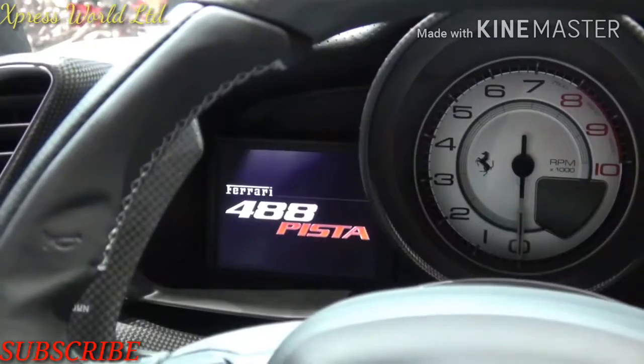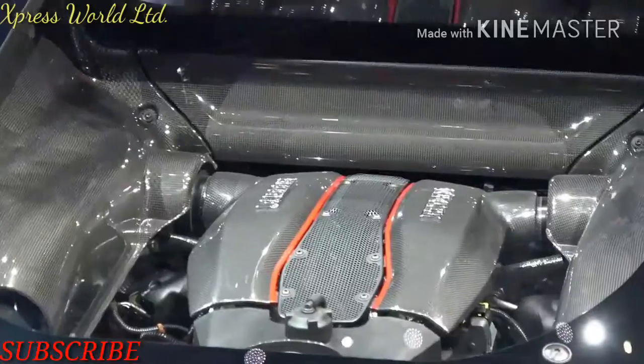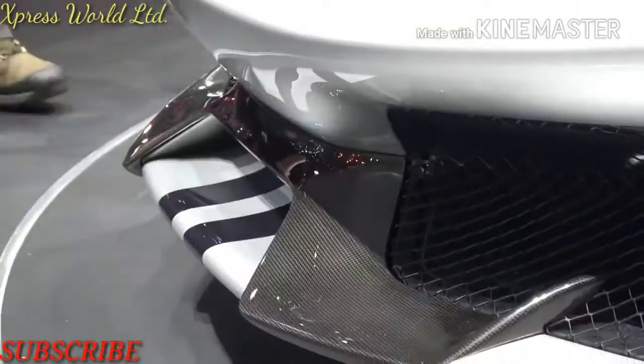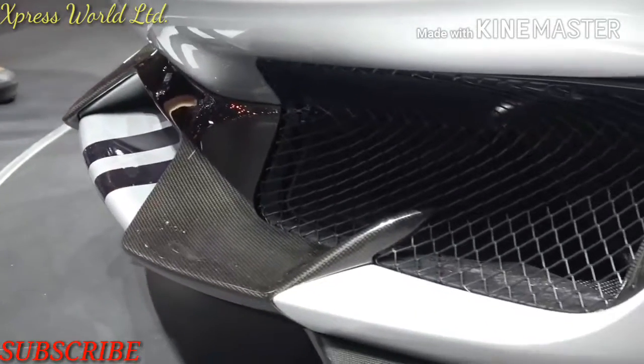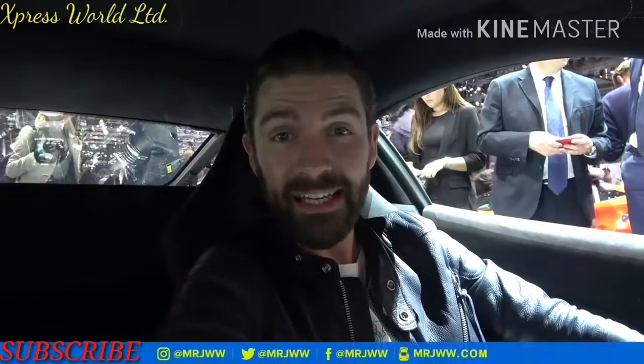News, one of the highlight cars of the show. Welcome to the cockpit of the new Ferrari 488 Pista, the most powerful V8 ever produced in a Ferrari road car. So as you can see by that montage, the car looks pretty awesome, but what is it all about? Well, it's pretty much heavily influenced by the Ferrari 488 GTE race car.